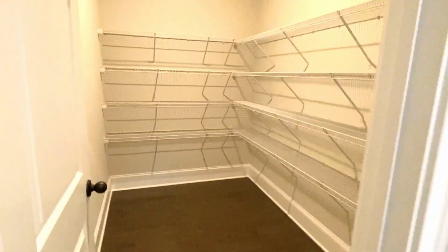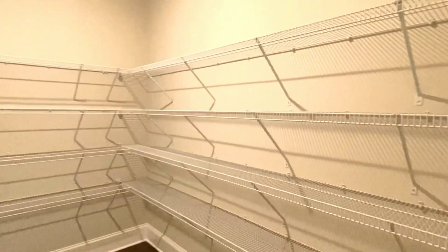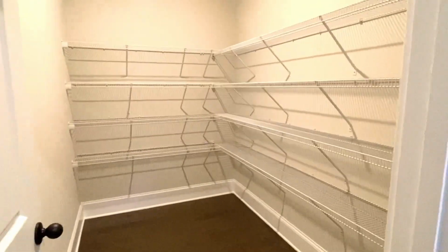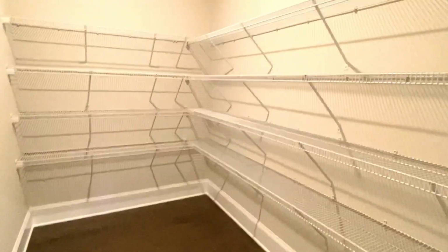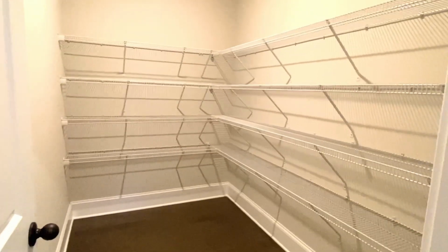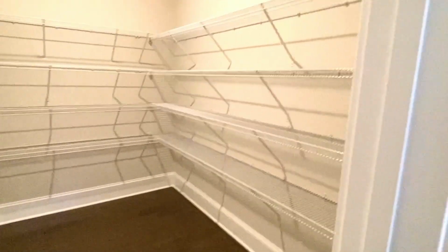And then there is a walk-in pantry. Super excited about this pantry. I definitely want to do some built-ins in here at some point to kind of maximize the space a little bit better. Maybe add a countertop. Maybe it'll be kind of like more of a builder's pantry or something in the future. We'll see. But it's a nice big walk-in pantry. Super excited about it.